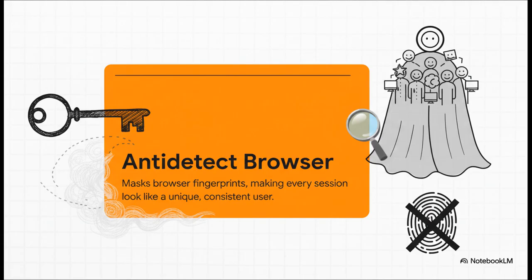Now, think of this thing like a digital disguise. Normally, if multiple people log in from different computers in different locations, that sets off huge red flags for a service like OpenAI. But this browser, it makes every single session look like it's coming from one single, consistent user. It completely masks those digital footprints.